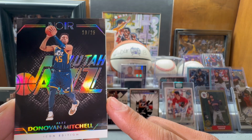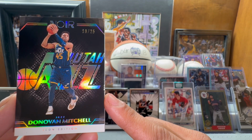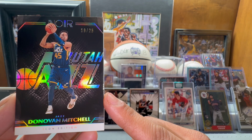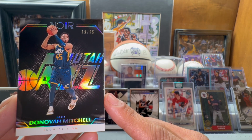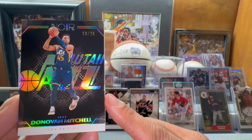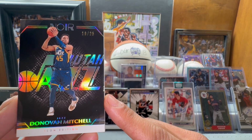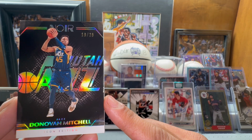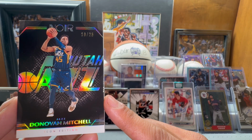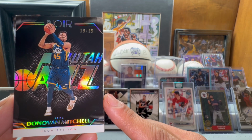I mean, it's just, man, this takes the cake. I'm not saying it's one of the best designs ever or anything like that, but this is one of those cards. The moment I saw it, I mean, we know those cards are out there, right? The moment you see it, you're like, wow, that thing is beautiful.